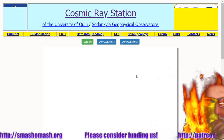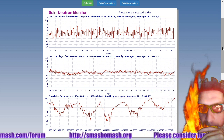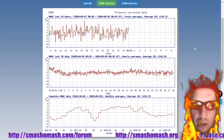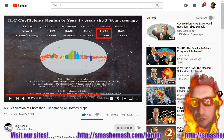Here's Oulu, Finland, as well as DOMC Antarctica. There's Oulu, and quite flat in the past 30 there. There's DOMC Antarctica. Slight downtrend at DOMC. Don't take my word for it. Monitor the cosmic rays yourself if you like.